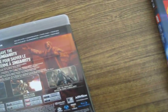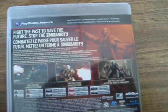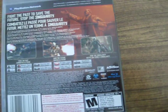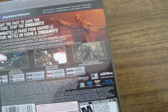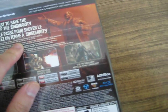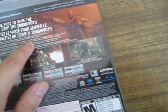from what I can tell, it's a statue here. I'm not sure who that is. He's probably someone important that I don't remember from history class. But it says here, fight the past to save the future, stop the singularity. So apparently, the game is about someone in the past who screwed things up and changed the future, and maybe you're supposed to go back and fix it. I don't know, but it says, learn the truth behind a massive cover-up of the catastrophic singularity, an event that fractured time and threatens the world as we know it.